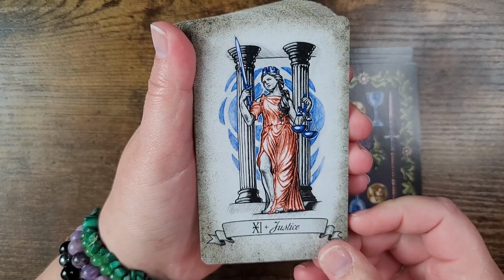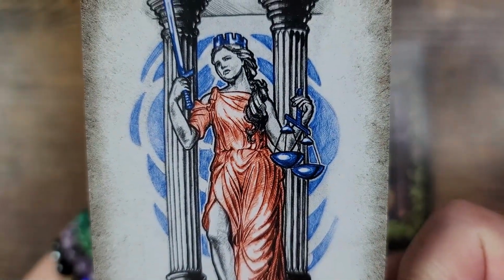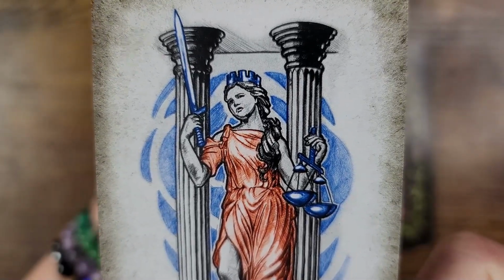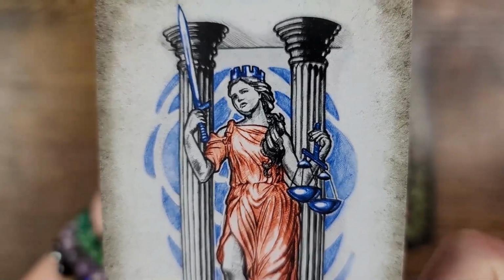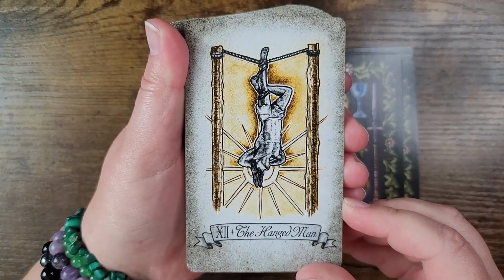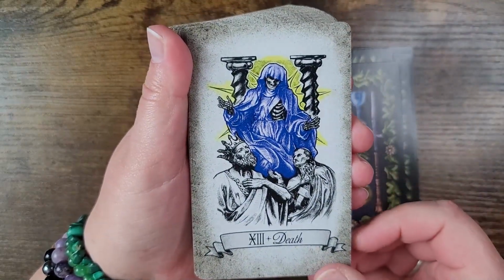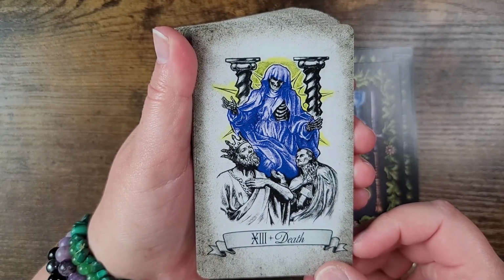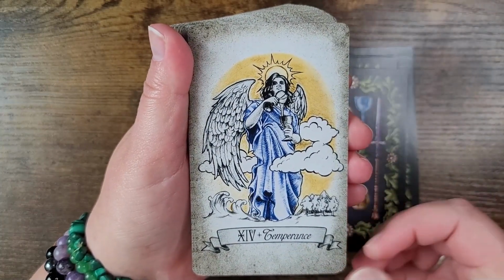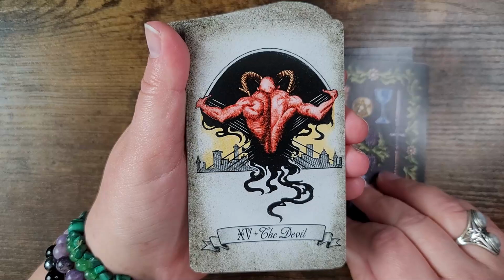Oh. I don't know if you can tell through the lens, but it looks like, you know, when someone's drawing with ballpoint pen or something, I love that you can see the cross hatching and the strokes. I think that's so cool. Oh, an interesting death card. Ooh.